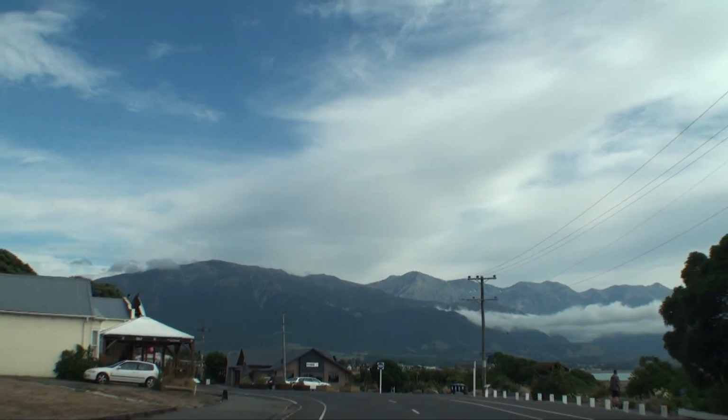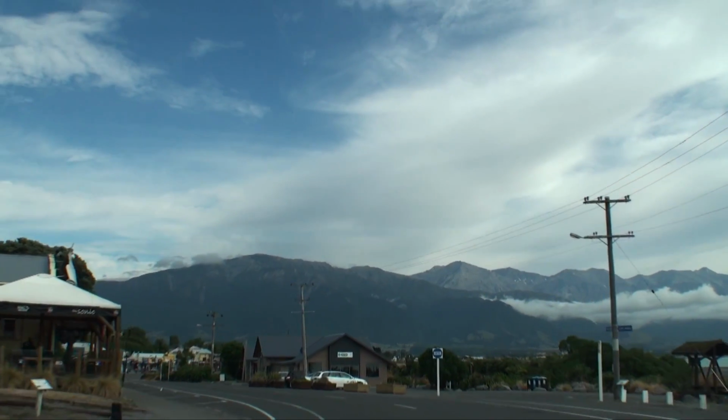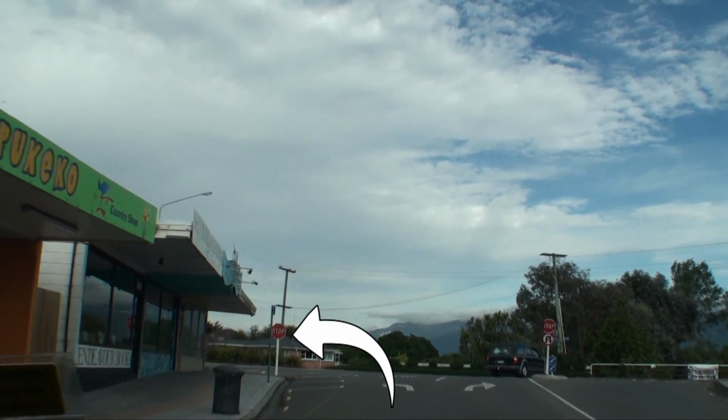A whale watching tour is definitely on the list for next time. This is the road to Christchurch.